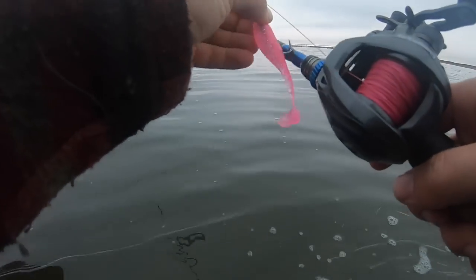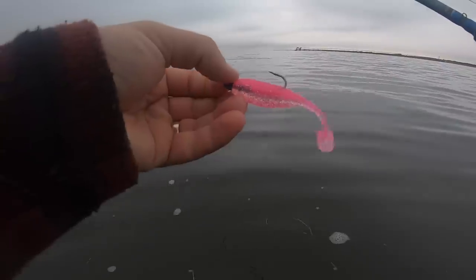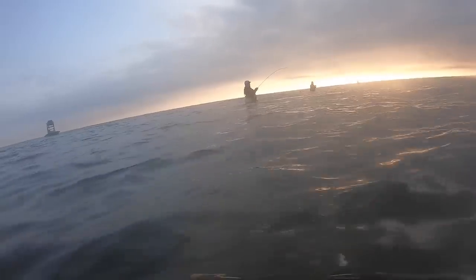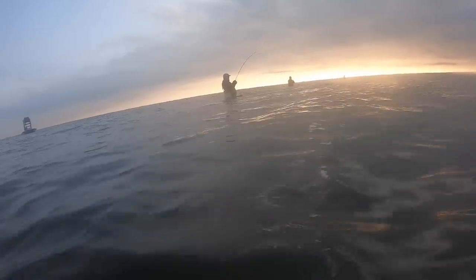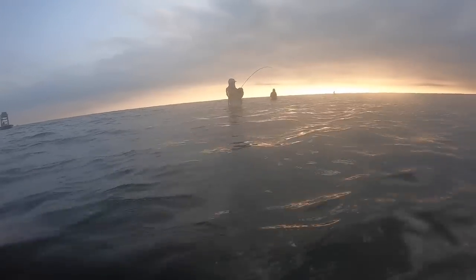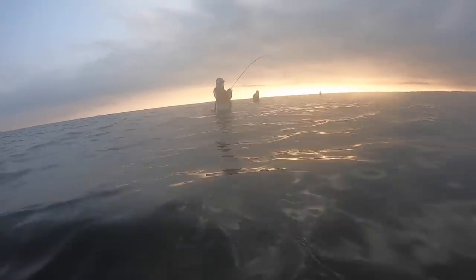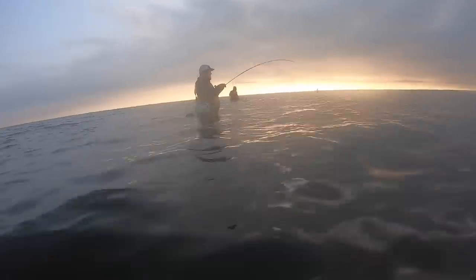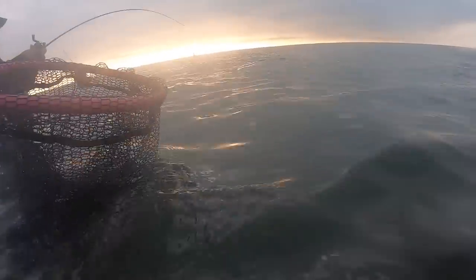Starting out with a little bit of Miss Piggy, the new 3.5-inch bait. Yeah, he got off. Like 17? No, like 12. That's probably not a lake. Well, then it's a big trout if it's a trout. He's taking drag. It's a trout? Big old red.